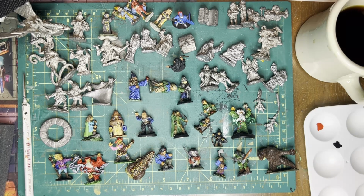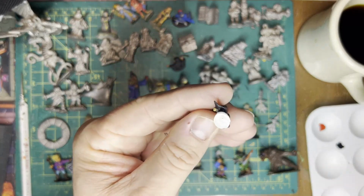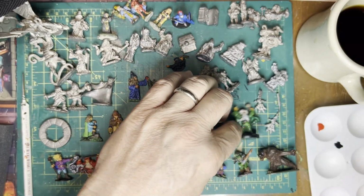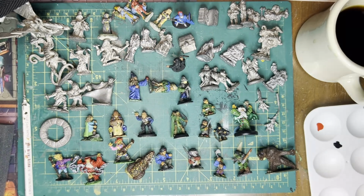I had even ordered off of Etsy a little stamp that said EDW collection. I was going to put that on the base, a little tiny one, because I ordered it so I could put it on this tiny 7mm base. But I didn't. I'm not going to.